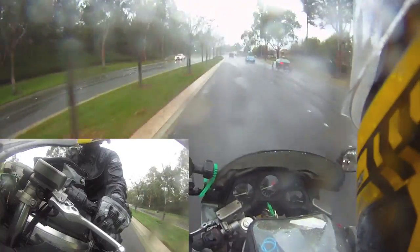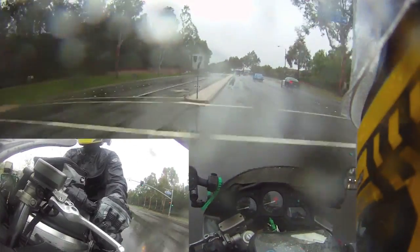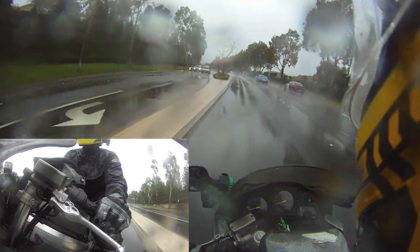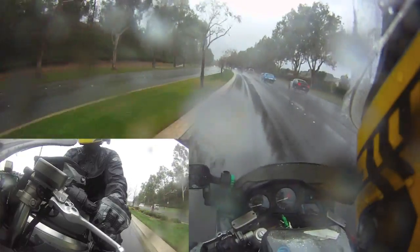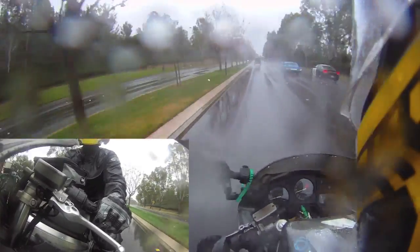Don't try to do max lean or try to get your knee down in the rain unless you're actually racing. I wouldn't see how anyone would want to, but this is the street. There's no forgiveness out here for show-offs.